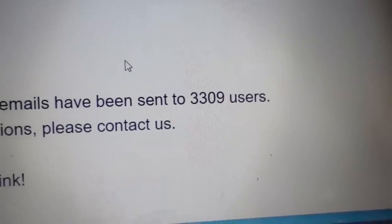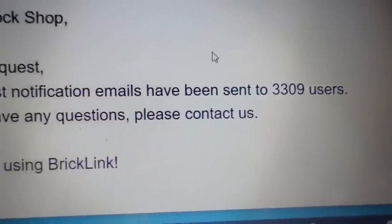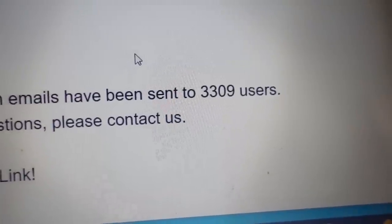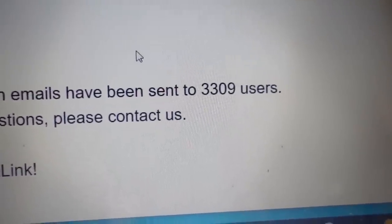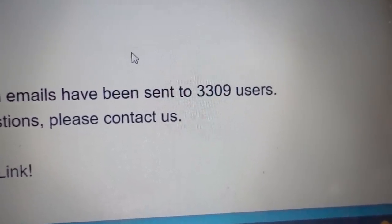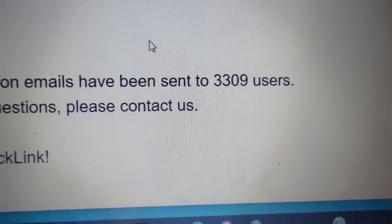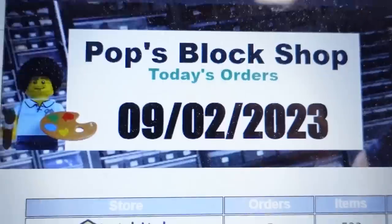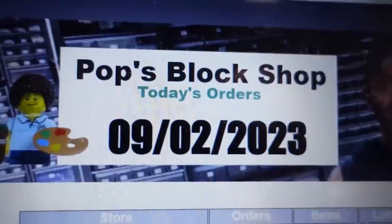We'll be all right. All the people that have email notification for new lots on their wanted list, 3,309 users were emailed with this new store uploaded. It's definitely the most I've ever seen. I've never seen it go over 2,000. To be honest, I do it every day, at the end of the day usually, so that's a lot. Day with this new store open.